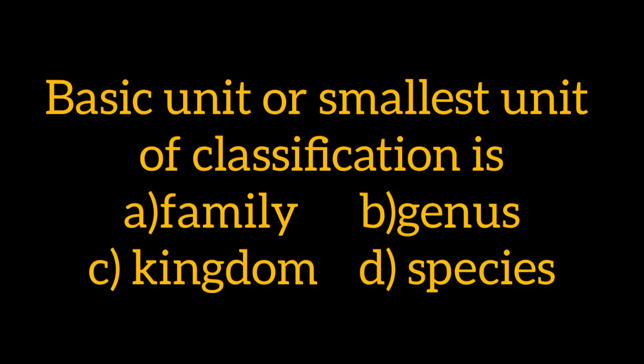The next question is, the basic unit or smallest unit of classification is. The options are family, genus, kingdom, species. And of course, the right one is option number 4, species. The basic unit of classification is known as species.